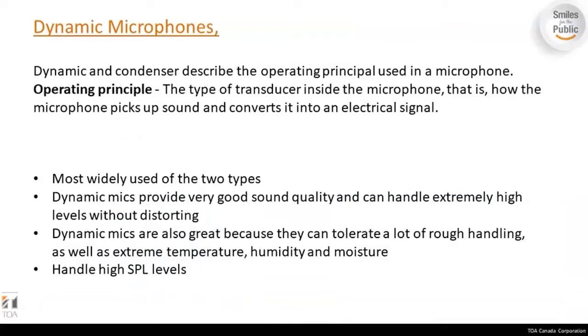Dynamic and condenser describe the different operating principles of a microphone. By operating principle, we mean the type of transducer inside the microphone. So basically how the microphone is going to interpret the sound in the area or the room and then transmit it into an electrical signal to get back to where it needs to be. They're the two commonly used types of microphones. We'll go over that in a little bit more detail.